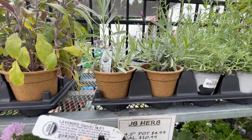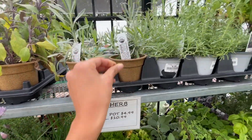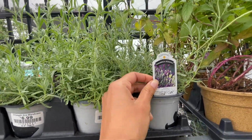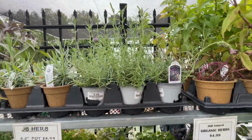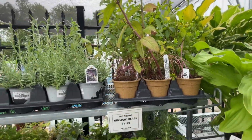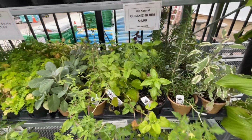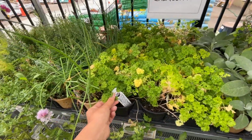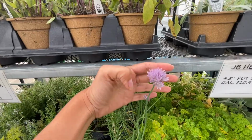We have some lavender here. This is Dutch lavender organic, $4.99. And then this is the Lavandula stoechas, Spanish lavender. That one's more common, I see. We have a mint, $4.99. We have some basil, some rosemary, sage. These are all $4.99. I actually don't have sage. I need some. This looks like chives. Look, they're blooming. The chives are blooming.